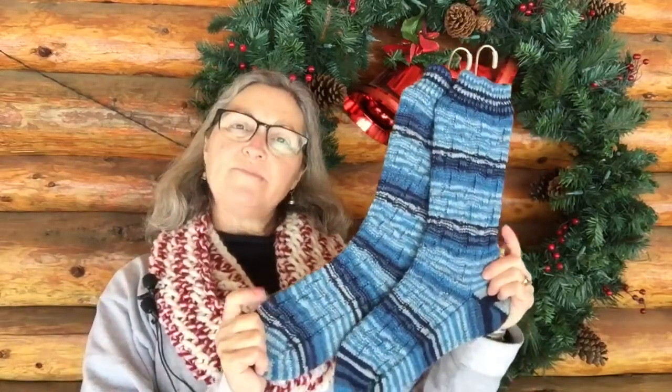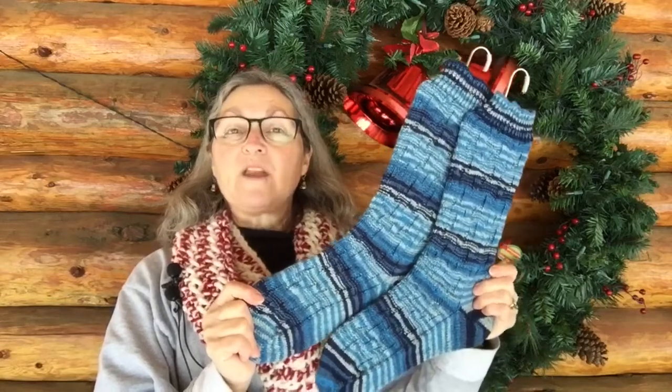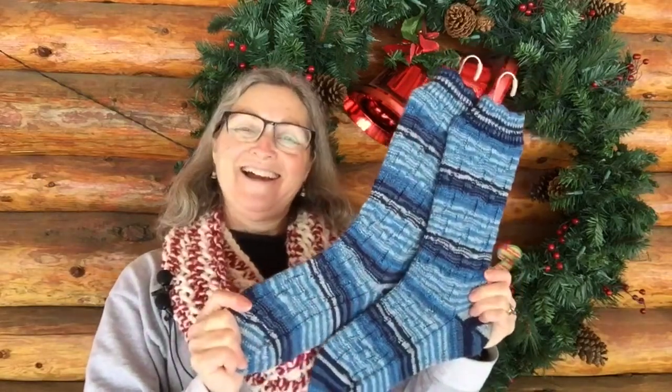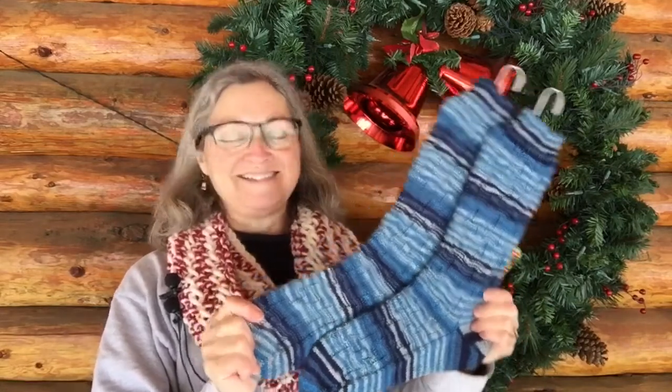I liked it. I think it might have looked better if my yarn wasn't so busy. Another thing I did on these, I didn't follow my notes. I made handwritten notes because there's like a part A and a part B on the pattern, and I didn't follow them, so these socks don't match. But I don't think Perry's going to care a whole lot. I hope he doesn't. I hope he just appreciates socks that he got from his grandma.